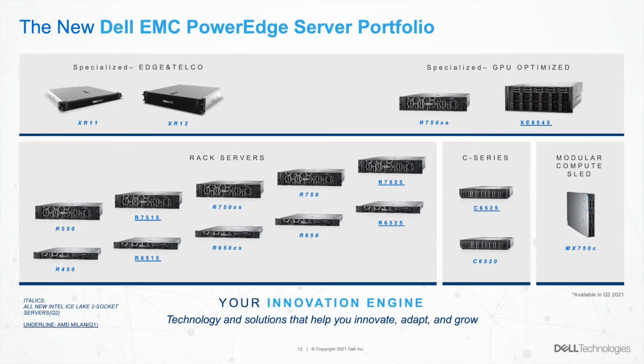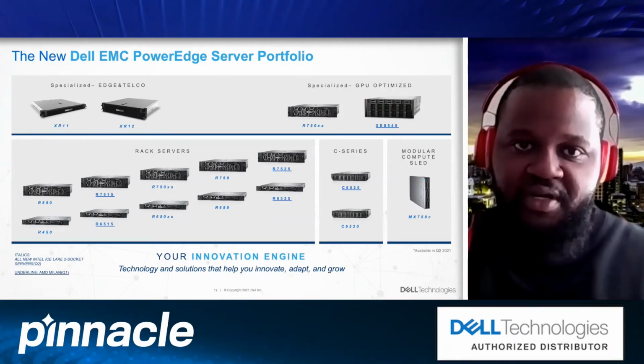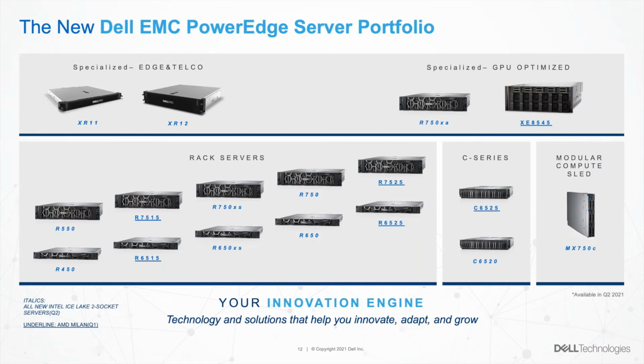Now, looking at the Dell EMC portfolio for 15G servers, as you can see, as we have mentioned before, these servers are categorized into different workload streams, right? Or specialized formats. If you look at your top left, where we have specialized systems for edge and telco, we have the XR11 and the XR12, which are specifically built around telcos in mind.